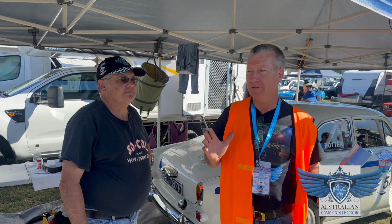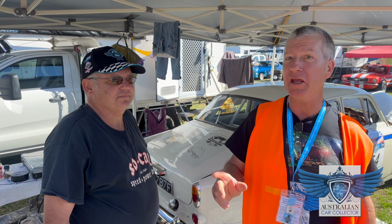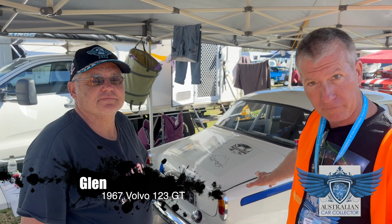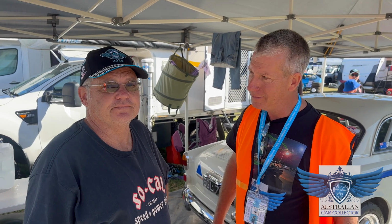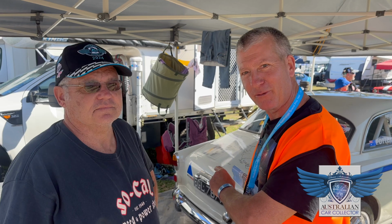One of the things I love about meets like this is that you get to see cars from all sorts of different backgrounds, and some of them have literally been all over the world. We have here, Glenn, what is this, a 1967 123 GT Volvo that competed in the 1993, is that right? Yeah, 1993 London to Sydney Marathon. Now very shortly Mark's going to film the boot of this car and you'll get to see the map. Glenn is now the proud custodian of this incredible little car. Not the original owner, but the people who actually did the London to Sydney Marathon, Roger and Margaret Eland, who were also the people behind Speed on Tweed. Any of the historic racing fans who remember watching those cars zoom around Wollongbar in northern New South Wales, this car and its owner were instrumental in that whole thing starting in the first place.